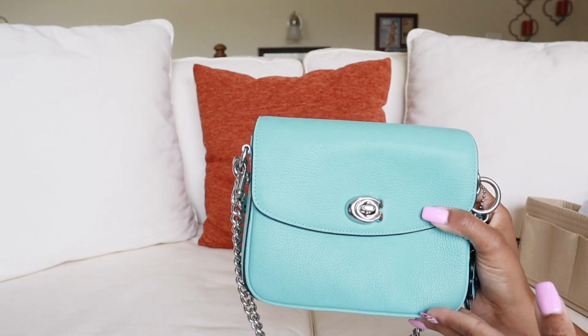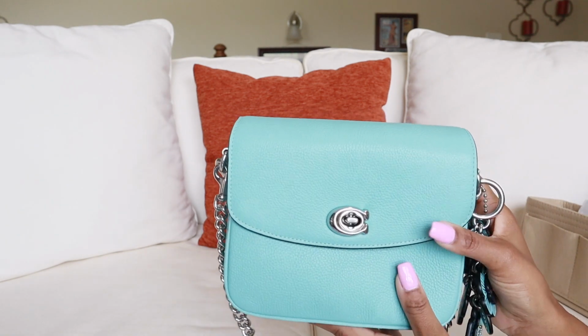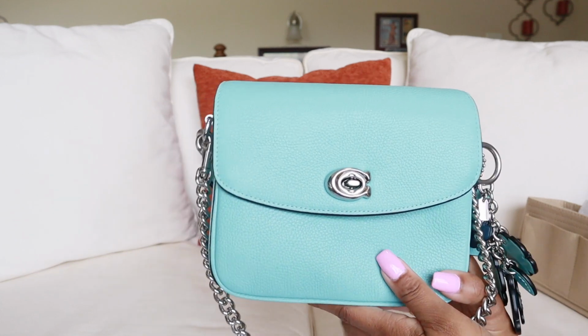So that's the bag that I'm still debating. Do I still need the cream one in my life? I think so, but I'm still kind of deciding.